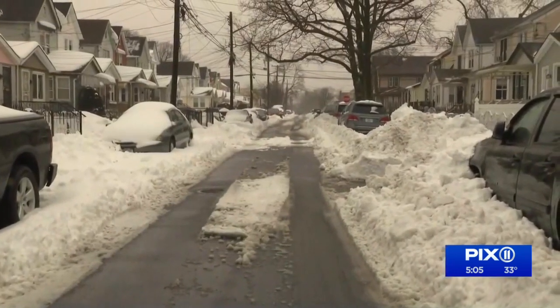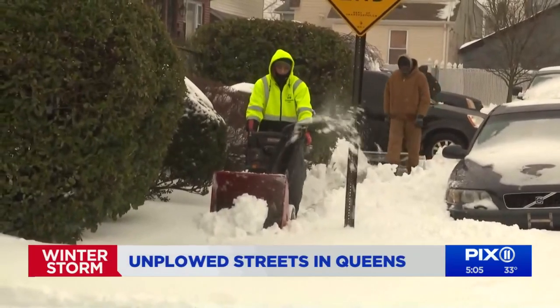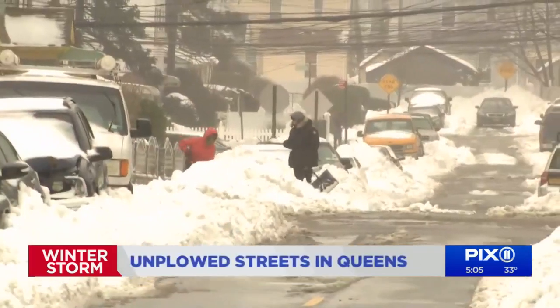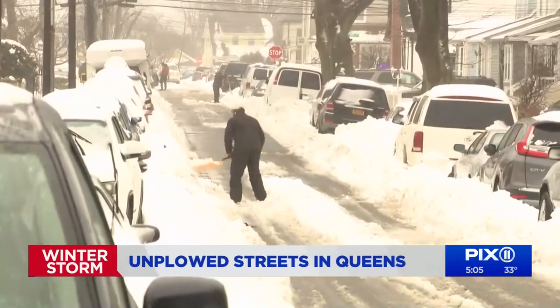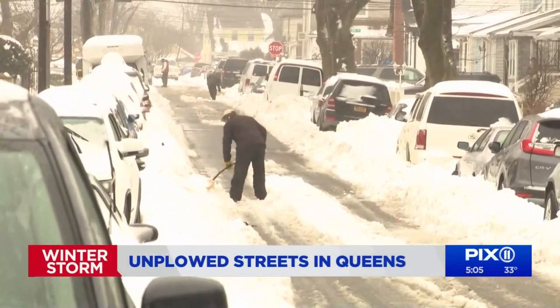After a storm of this magnitude, digging out will not only take some strength or heavy equipment, but some skills as well. I have to use a lot of power because it's turning into ice because it's been sitting out for so long from like yesterday. Many homeowners here in South Jamaica have been at it all day, but what we're seeing is people shoveling and putting the snow right back into the street.